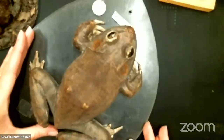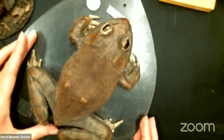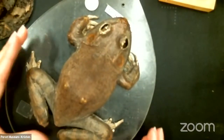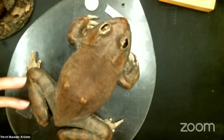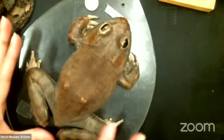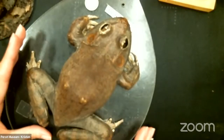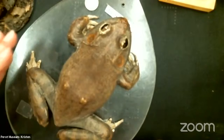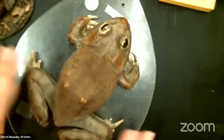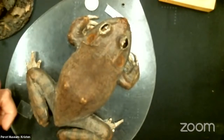They can be different colors to blend in with different environments. And you even have some frogs that are poisonous. And those are the really brightly colored ones. They're blue and yellow and sometimes orange. And they secrete poison from their skin. So that's one way that some frogs can protect themselves, but not every frog is poisonous. So the bullfrog is not poisonous. They just try to camouflage and then jump away.